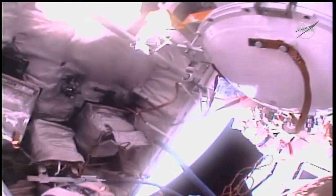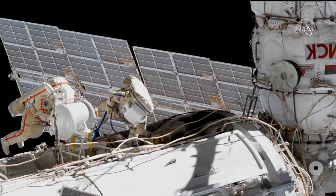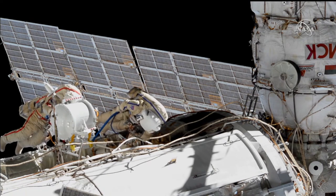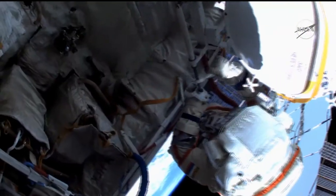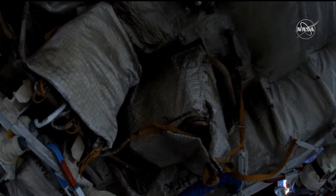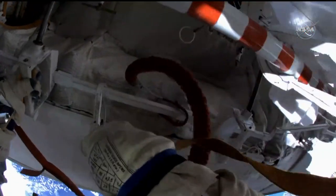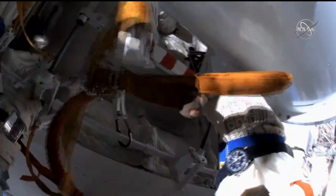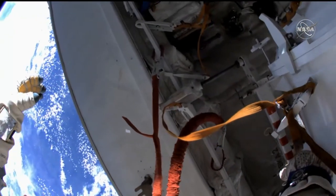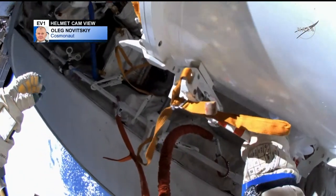So now the safety tether hook, secure it on the container to be transported. Copy. Oleg, maybe you need to move forward, maybe towards the operator post. I agree. I'm going to move aside for you.